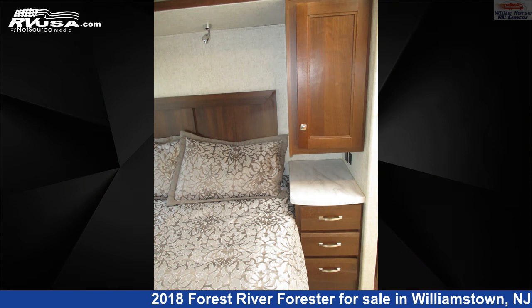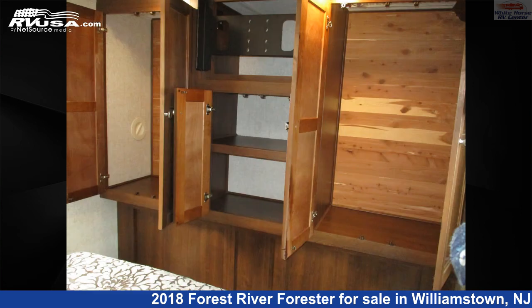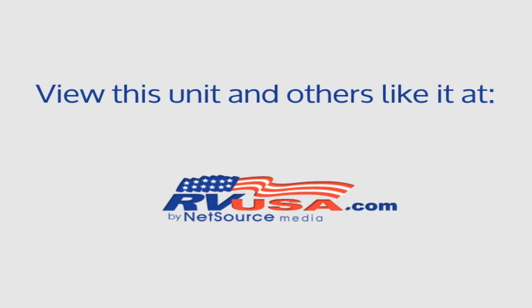The floor plan layout of this Class C features bunk over cab, full wall slide, mid-kitchen, outdoor entertainment, rear bedroom. This 2018 Forest River Forester 3051S full wall slide, east-west queen bed is built on a Ford E450 chassis and is powered by a Triton engine.